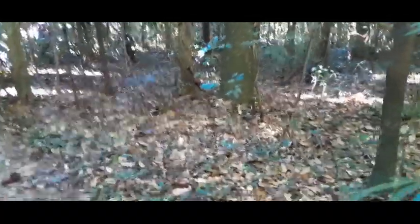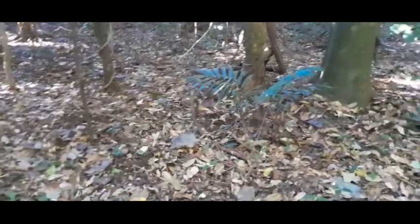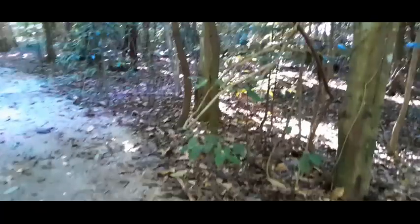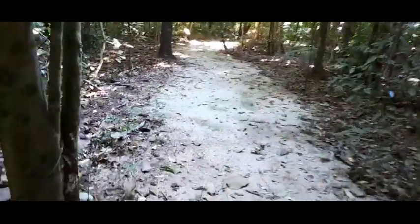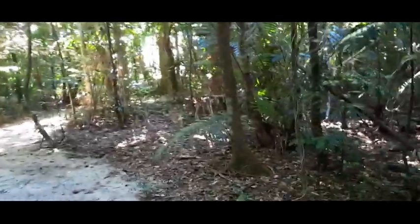Once again, because it's dry, there's no tree ferns here. It's pretty much just palms and vines and trees. A little bit of a walk. I might see what's around the back here in a minute. So this little path leads off out the other side of it. See where that goes.